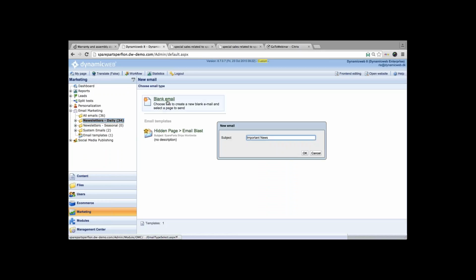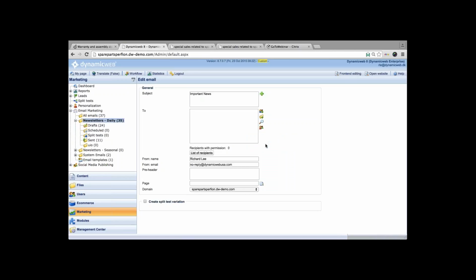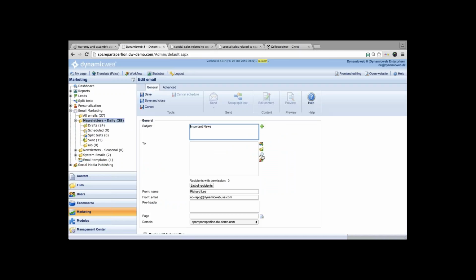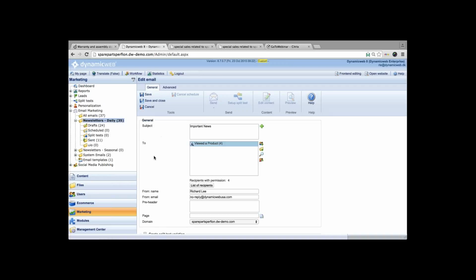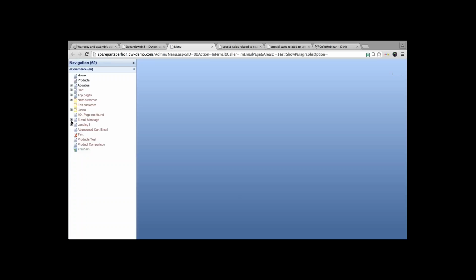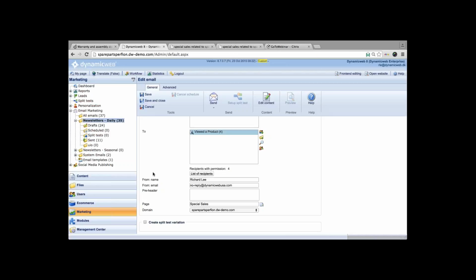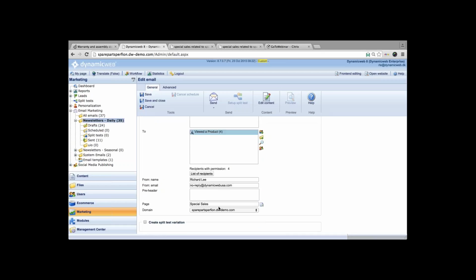So I'm going to go here to send a blank email. I'll call it important news, and then I'll show you just how simply it is to add and make a newsletter campaign. So here I went to add a smart search. So I'm going to select the smart search that I created. Let's say those who view the product. Okay, I have 4 people who've requested to receive information, and I go here to page. Which page am I going to send? Well, I'm going to send that email marketing page I just made called Special Sales. So now I have that configured. I basically changed 2 things with the to and the page that I'm sending it to.